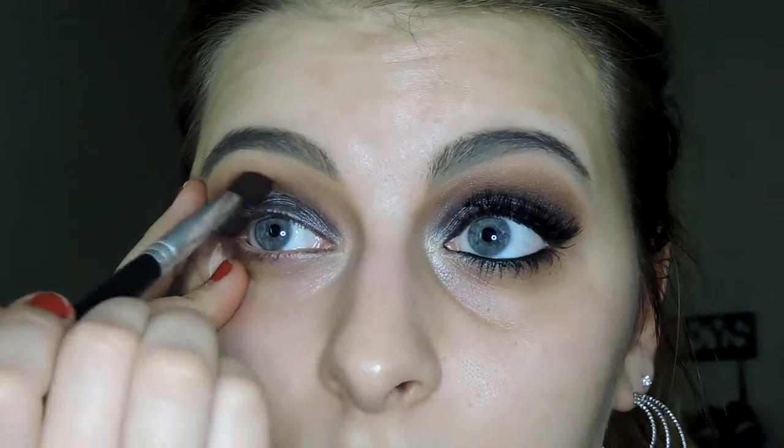Oh my god. Can we say makeup gasm? I'm just going to go back in with Makeup Geek Bitten, just a little extra product on the brush, and just apply this in the crease a little bit more, or in the socket really.